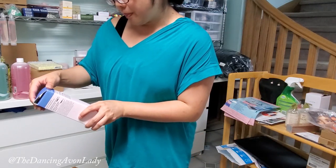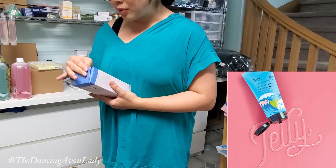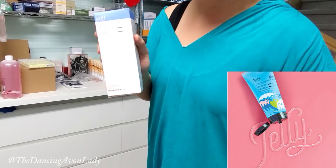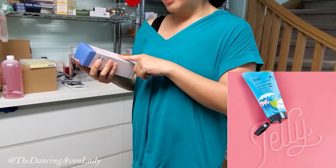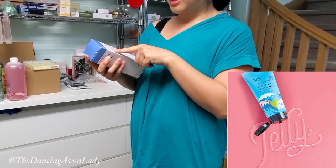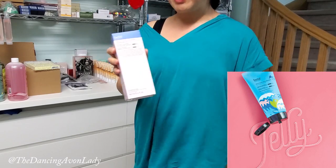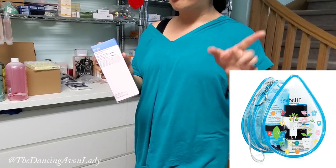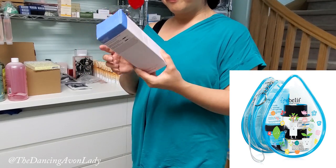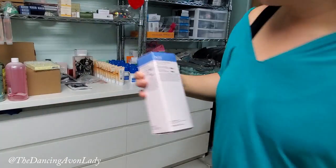Got the Believe Aqua Bomb Jelly Cleanser. Oh, I heard that this was a free gift for us not being able to get our Mrs. Albies for PC and above, and this I heard is absolutely amazing. It's intensely hydrating, and it gently removes makeup and impurities. So I can't wait to try this. I have a smaller version that I got with another package that I bought a while ago, and so I'm going to try that one first.